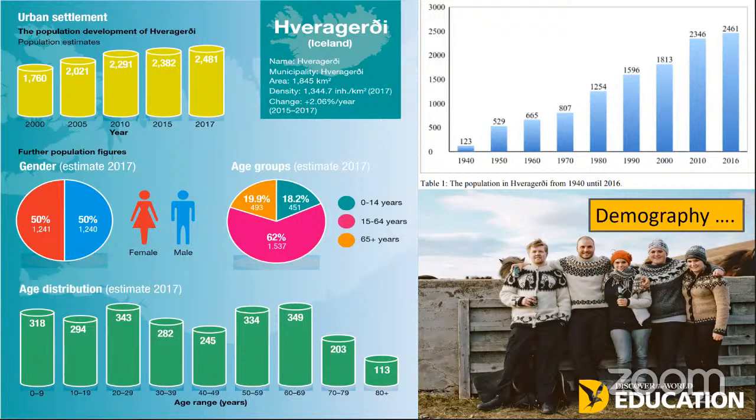There's quite a good gender balance. It is 50-50, near enough, okay? And the age structure suggests that there are equal levels of dependency between young and old. There's a healthy 62% of people in working age, and that suggests long-term sustainability and economic viability for the town. The age profile bars that you can see at the bottom here, they indicate a high number of people in their 50s, but it's actually balanced quite well by a high proportion also in their 20s.